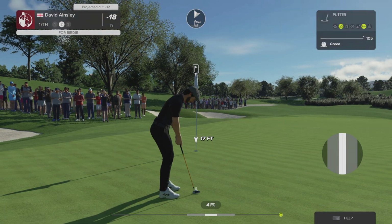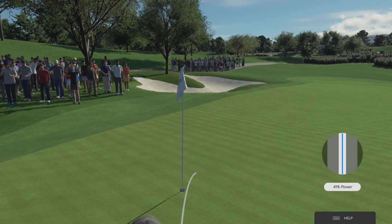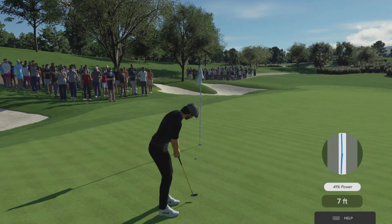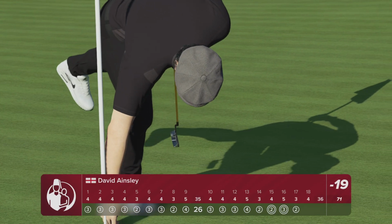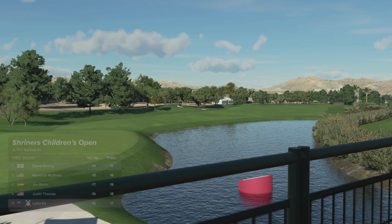Wow, what a shot. Okay, Henny, what's he looking at with this putt? The perfect leave. Uphill can be firm. Ooh, nice putt to make for a birdie. Now leading by one shot.